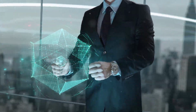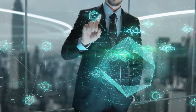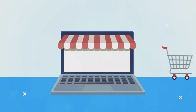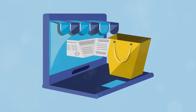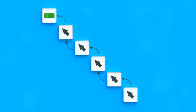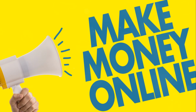Now, on to digital products. Why digital? Because they're scalable. Whether it's ebooks, online courses, or software, once you create a digital product, you can sell it over and over without additional cost. Platforms like Teachable and Gumroad make it super easy to get started. Create valuable content that solves a problem or fills a need, and you're golden.